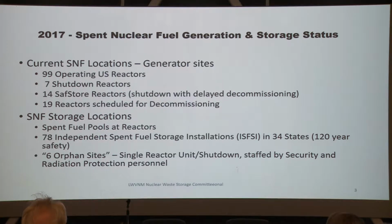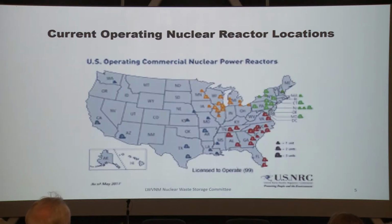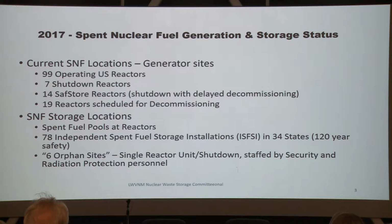Just to give you a little perspective, the generator sites: there are 99 operating U.S. reactors. These are commercial nuclear reactors. There are other reactors. The Navy operates reactors. DOE operates reactors. There are research reactors. There are a lot of reactors around the country, but these are the commercial operating reactors. 7 reactors have been shut down. There are 14 in safe store, shut down with delayed decommissioning. 19 reactors are scheduled for decommissioning.